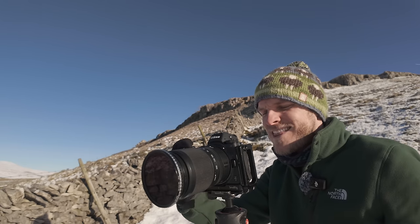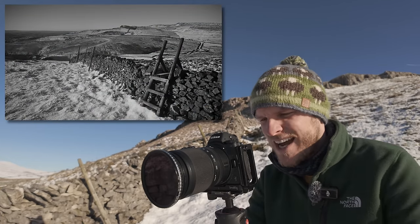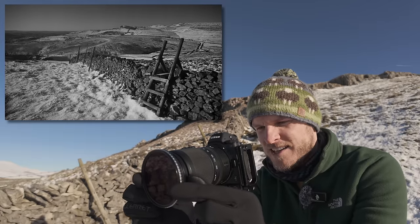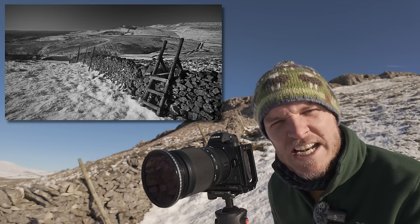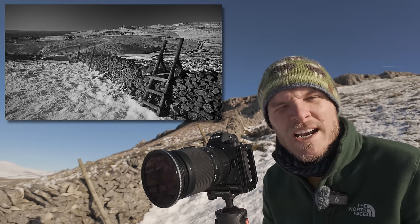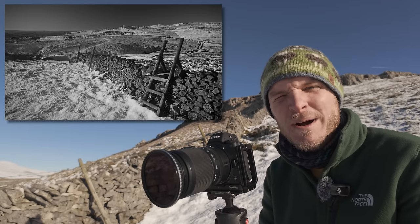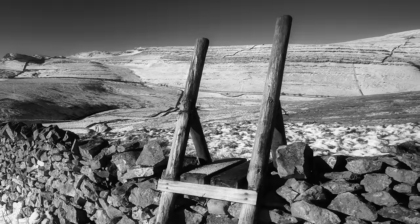So if you look at it there, that is without any polarization at all. And watch as I spin this round, the difference that it makes to the sky. Look at that. There you go. Fully engaged polarizer filter. Really just helps to add drama. And like I've been saying, just get that dark, dramatic black sky that we so often want when we're shooting in monochrome.